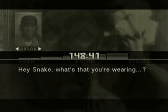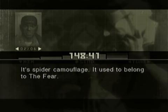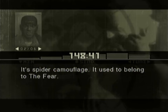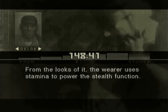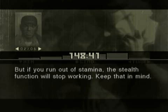Hey, Snake, what's that you're wearing? It's spider camouflage. It used to belong to the Fear. Is that right? Well, it's not as good as the stuff the Fear was wearing, but it still seems to have a pretty decent amount of stealth capability. From the looks of it, the wearer uses stamina to power the stealth function. With this thing on, your camo index will stay at a high level no matter where you go. But if you run out of stamina, the stealth function will stop working. Keep that in mind.